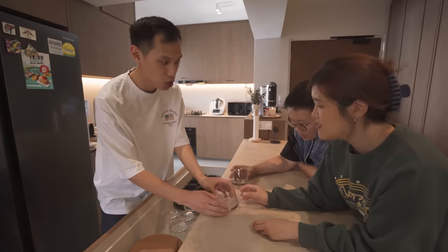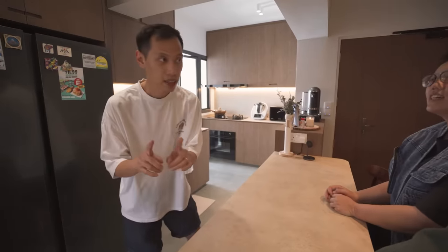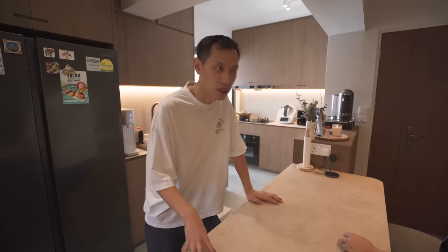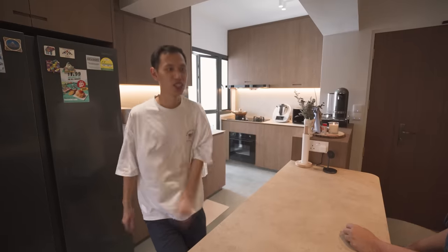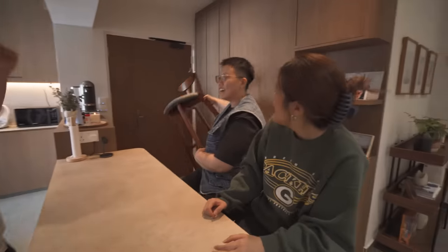This thing is very cheap. You can get it at Luzon. Also, if you want to look for bar stools online or in store, it's very, very expensive, around $150, $200, sometimes $400. We went to Lazada and Shopee and found these for $45 each. Wow! And this is a really light chair. Only... wow, you're damn strong.